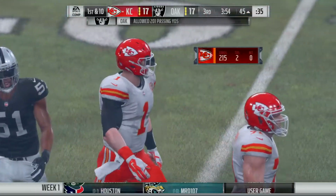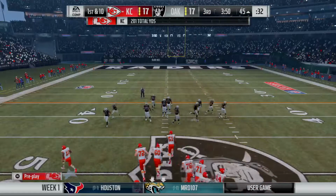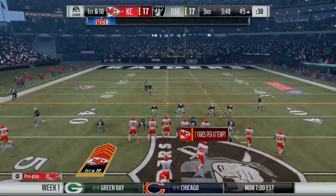If they want to take a shot here, they can go ahead and do it. Solid way to start the drive. 13 yards, picking up the first. 5th catch of the game for him there.